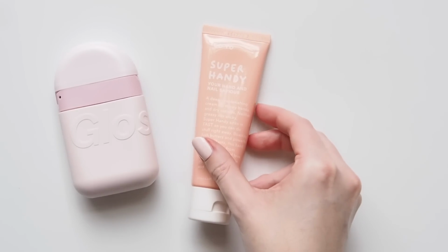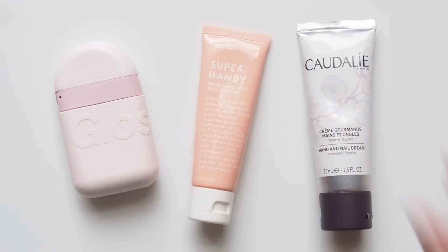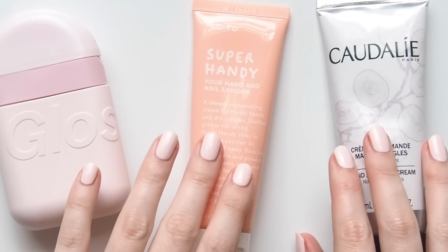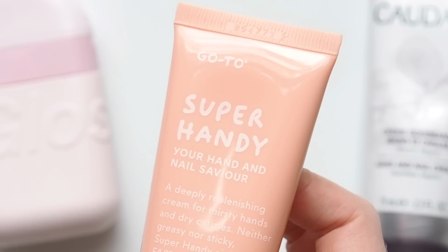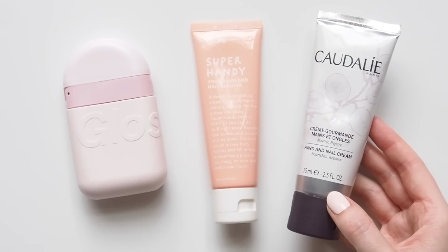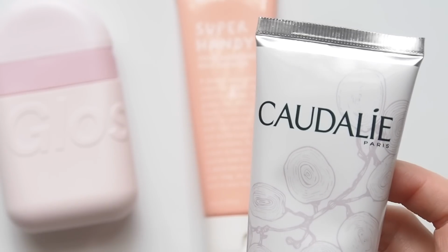You can see in my recent hand cream video that I enjoy using a lot of different luxury formulas or hand creams from indie brands, so the two closest products I have were Go-To Skincare's Super Handy, one of my favourite Aussie brands that also has a US website, and Caudalie's Hand and Nail Cream, a French skincare brand sold in Sephora in the US.